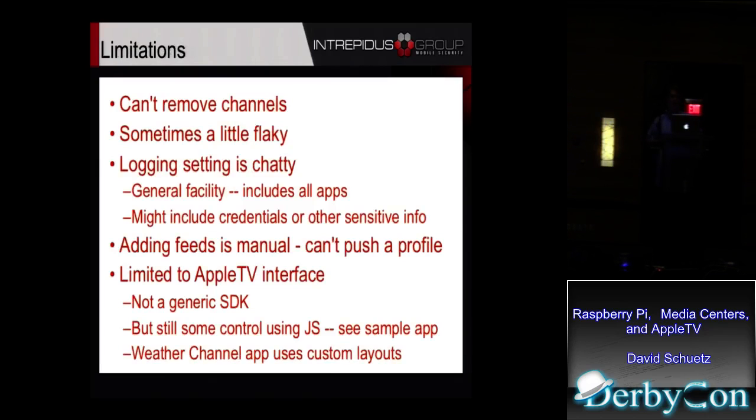You can't remove the channels. You can on the jailbroken device. If you get to the right file, you delete it. But you can't remove channels on the other ones. You have to do a factory reset. But it does survive an OS update, which is kind of nice. It's sometimes a little bit flaky, especially if you've got a whole lot of sites added and the sites no longer exist because they're all things you're testing, going to work, coming home.